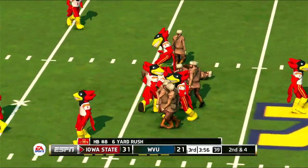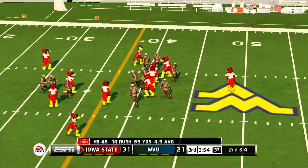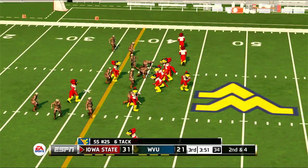Brought down after a nice run up the middle. Gain of 6 yards. That'll make it second and four.